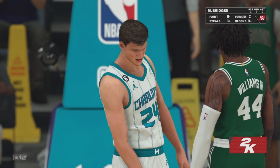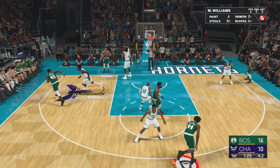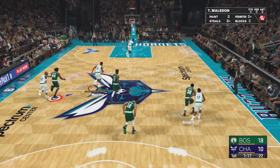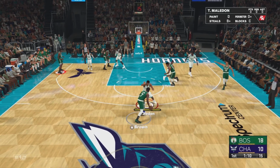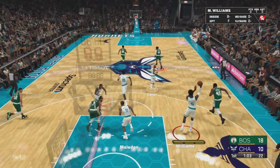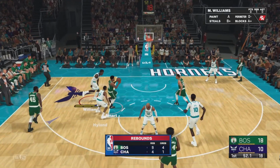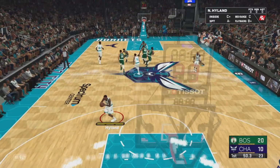And look at the snag there. Beautiful. An absolutely beautiful snag. Here we go. Of course, the bench subbed in now. Oh, Williams slams it for the Hornets. And now Marcus Smart with the steal. Jaylen Brown. Shot, no good. Williams to Carter to Bull Bull. He's no good with the shot. Williams to Marcus Smart. Oh, and Williams with the bucket.